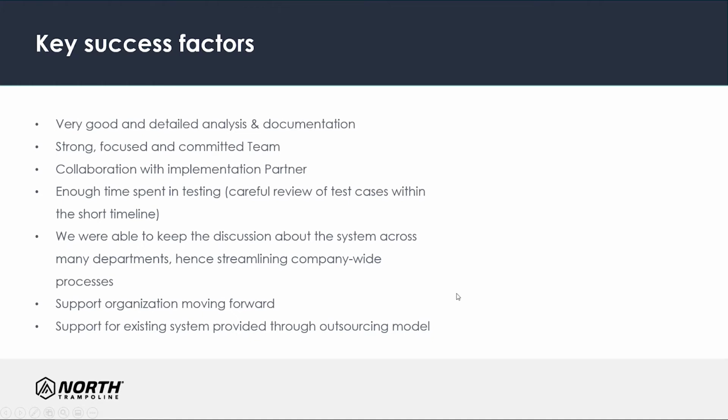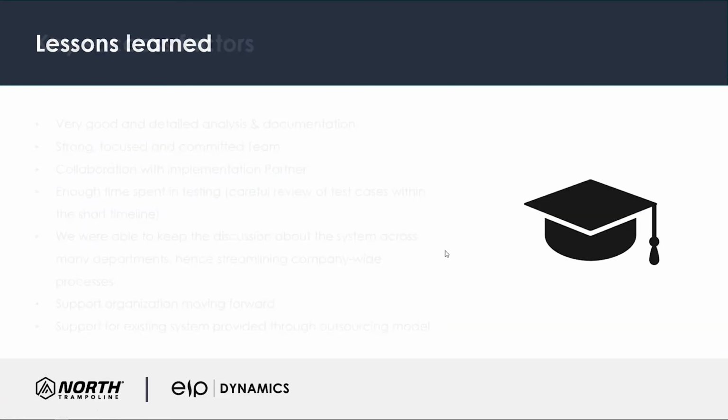We decided to work in an outsourcing model where we made available one of our experienced consultants to augment the North Trampoline team and work hand in hand with them, to mimic the model that they had previously. So the legacy system was definitely not neglected, and I think we managed that challenge really successfully. Okay, so now moving on, because of course not everything is rosy in the implementations.